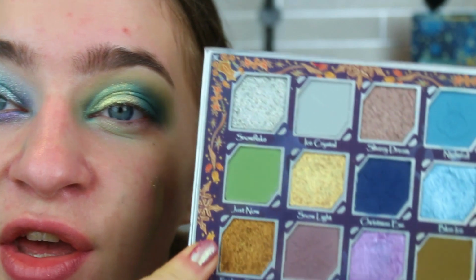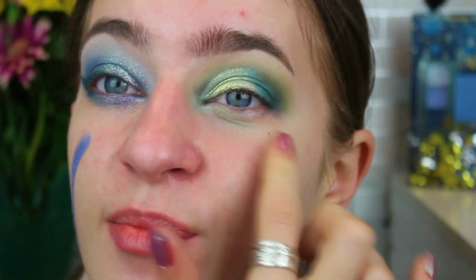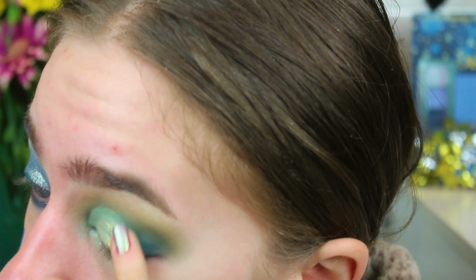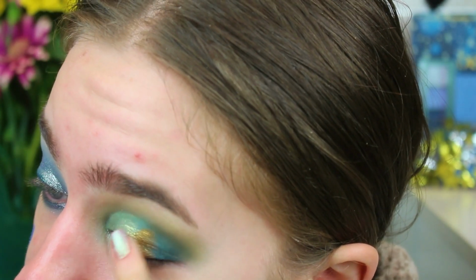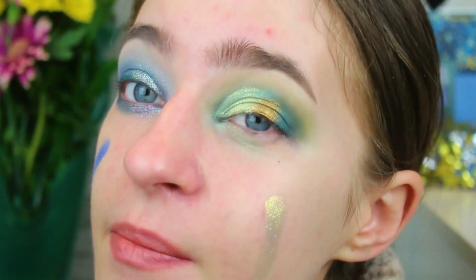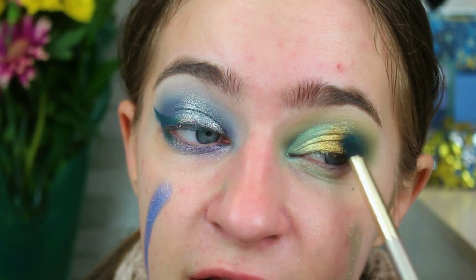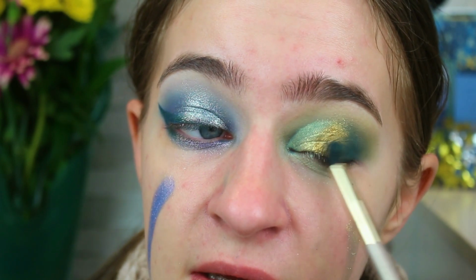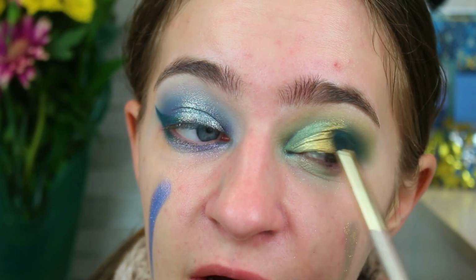Okay, so then on the outer part of this cut crease, I'm going to go with Fealting Time, which is this kind of old gold kind of shade. I'm just going to blend the outside. This is definitely more of that true shimmer formula. It's definitely not as bitty. It's very smooth. So there is a mix of both formulas in this palette. And then I'm just going to blend the outer corner with that green, that deep green matte on the outer part.